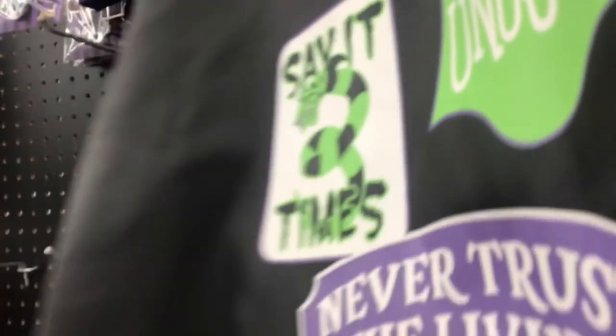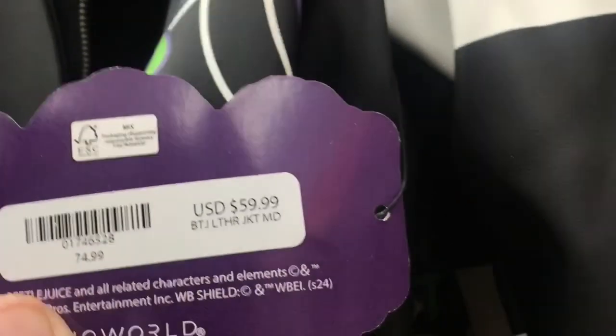Oh, look at this sweater. What the heck? This is a really nice sweater, although it is kind of short for me. So this sweater is... oh, it's upside down. $59.99. Yikes.